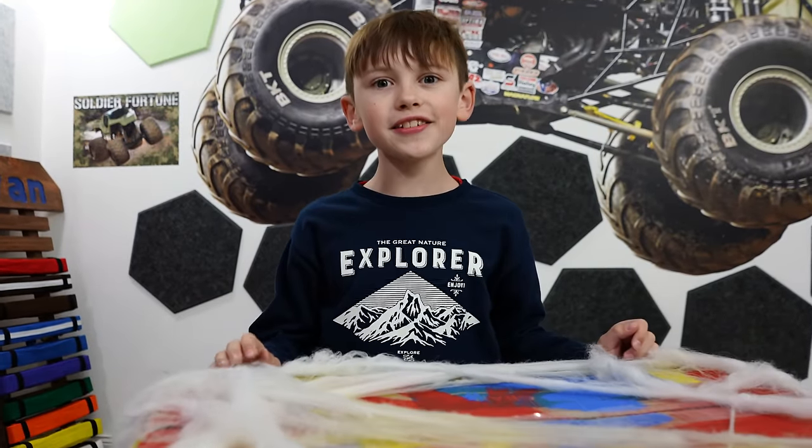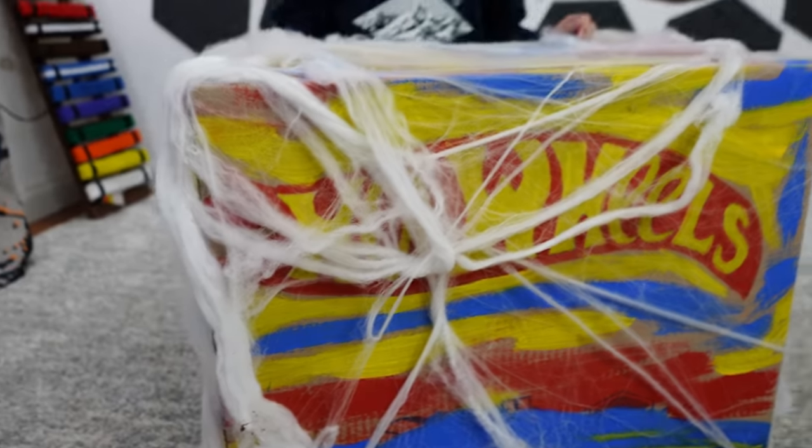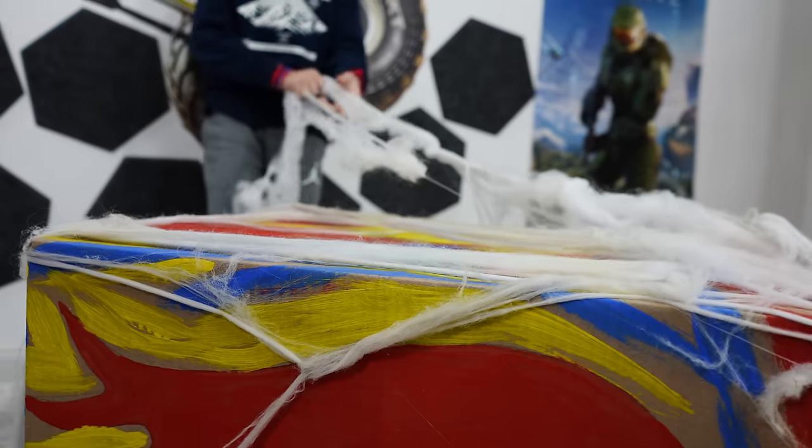Dad, here it is. I see that, Evan. This sure is a nice, bright, colorful box, isn't it? Let's take a look at it and see if we can see any clues about what might be inside. How about we take off this cobweb? First thing we should do is take off the cobweb. Spider web. Ooh, this is sticky. I'm glad I didn't see the spider that made this web.